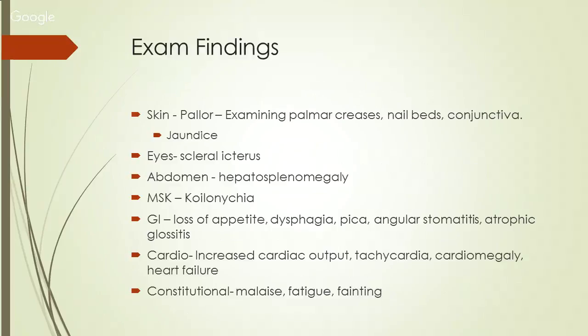On abdominal exam, look for hepatosplenomegaly, and on examining the hands, you'll see koilonychia, which is the spooning of the nail beds, for anemia. GI symptoms, thinking loss of appetite, dysphagia, pica, which is the ingestion of non-food items, as well as angular stomatitis, the inflammation and cracking you'll see at the corners of the mouth, and then atrophic glossitis, the pale spots on the tongue where you'll see inflammation.